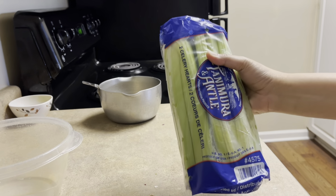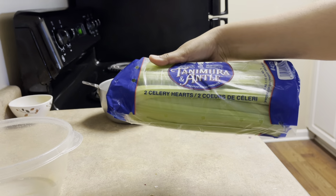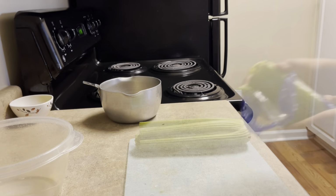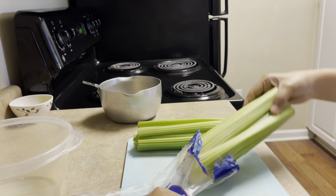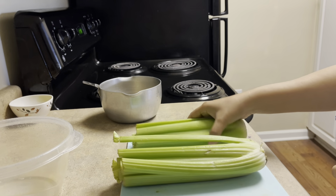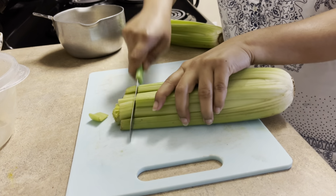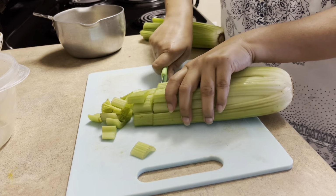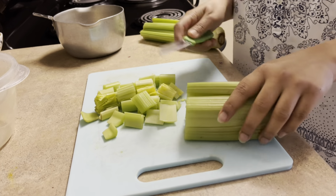Let's make juice number 3, and that is celery juice. Now, celery is very good for your digestion, and I know it might not taste well, but you will get used to it. So, here I'm taking 2 stalks of celery, which would cost you $2.90 or $1.90 depending on where you're getting it from. I will be cutting it down into small pieces so that it blends well.